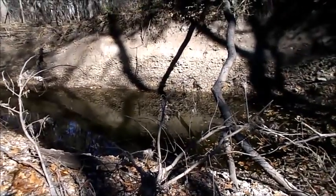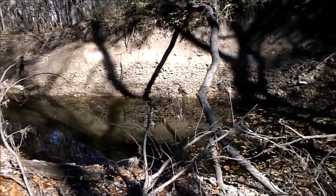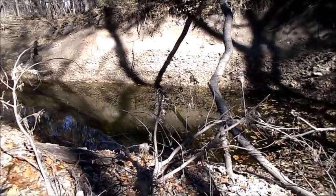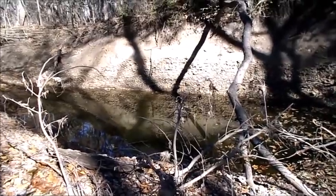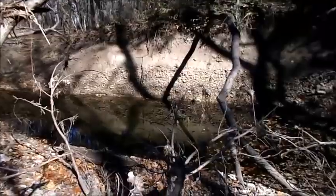Seriously, this pit right here was probably a 1 foot deep pit. If I was standing down in there, it's got to be an 8 foot deep pit. That's crazy. That's like 6 feet of rock got scoured out of this one.